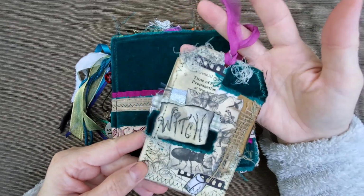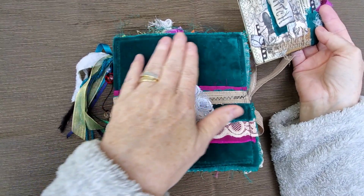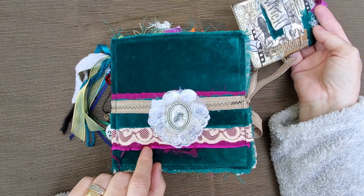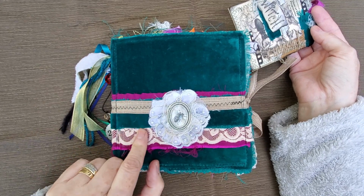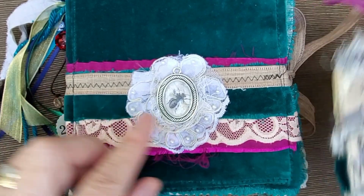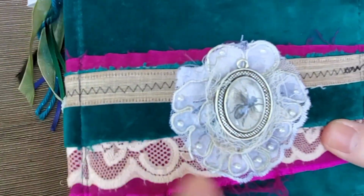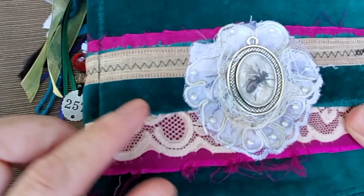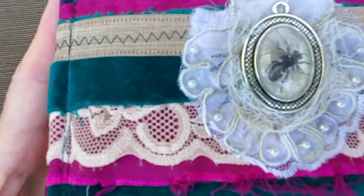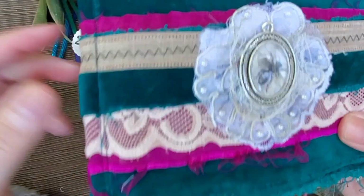Anyways, I have this tag right in the front, in the belly band here, with this beautiful satin fabric, and then a little bit of purple and different fabrics and ribbons over here. And over here we have a bee, and inside this little brooch, it's got beads around it and a little bit of cheesecloth. It's really cute. Hopefully you can see the detail.